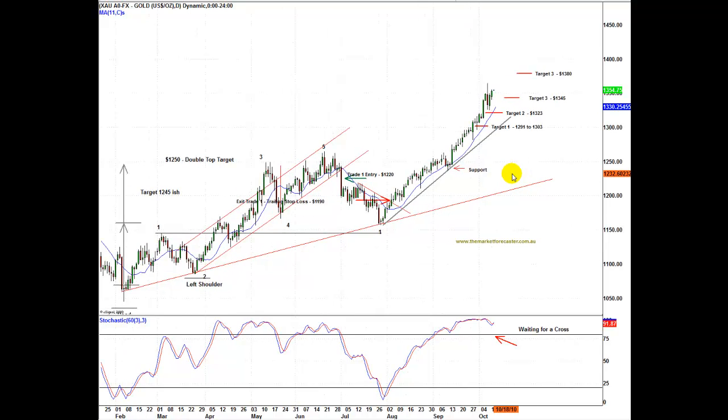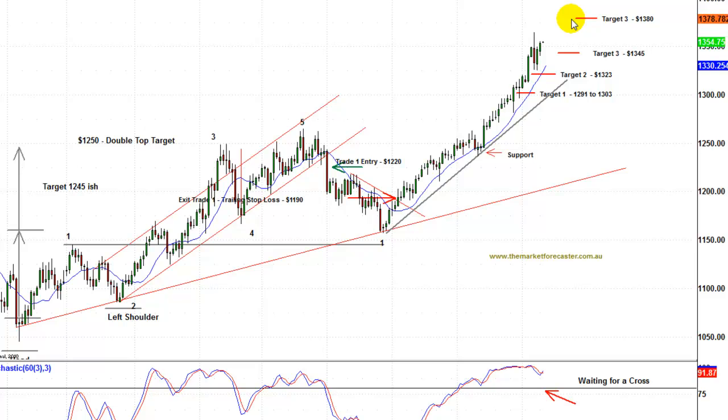And onto gold. Gold is continuing on up. Certainly there's no cross happening down here on the stochastic. We've got support off this line that gives us the projection on these targets of 134.45. We've hit it. 130.80 is our next target, and just by the way it's acting, it certainly looks like it's pushing up.